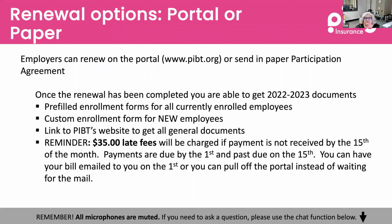The participation agreement has been pre-filled for you. If you got the PDF off the portal, you see it there. You also should have gotten your mail copy or will be getting it soon if you haven't. And then there's a pre-filled copy in there.